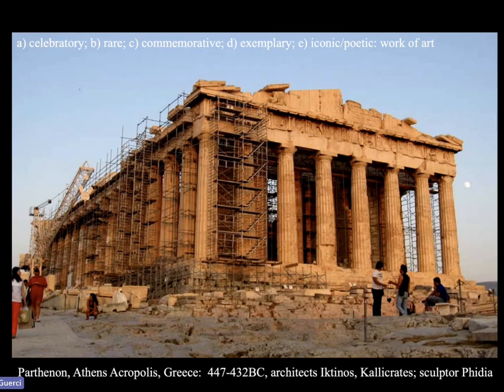Now, there are some buildings that obviously fit rather nicely within all of those categories. They are celebratory, they are rare, they are commemorative, they are exemplary, iconic and poetic.